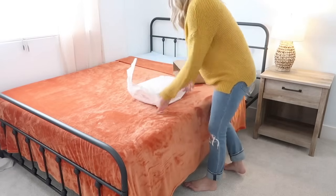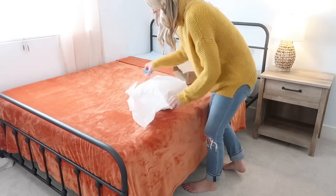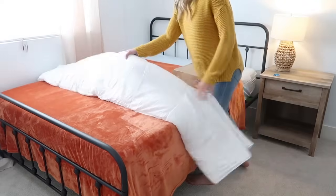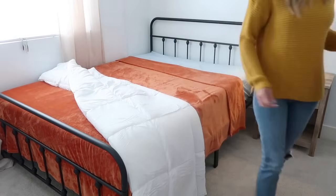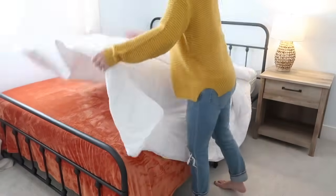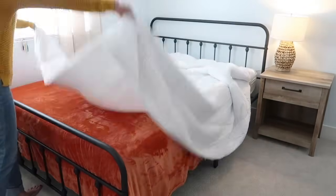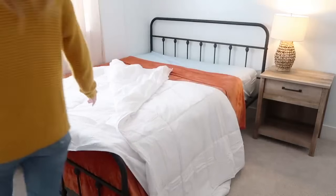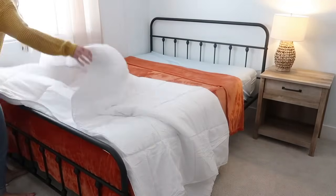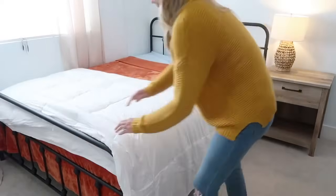Now this is a brand new duvet comforter that I picked up again from Amazon. Now I didn't order a duvet cover for this. I wasn't sure what I wanted to do. I kind of love the look of it just being as it is with the pop of white against the orange and then the other soft muted colors like the soft blue sheets and the soft blue walls. So I don't really mind it just kind of as is right now.